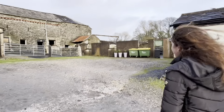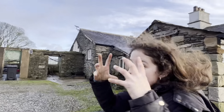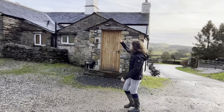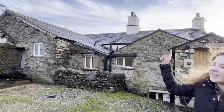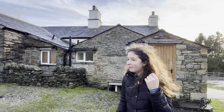So yeah, thank you. And then over here. What? No, it's just so close. Not that close, please. Thanks. And then here, this is obviously the back of the farmhouse. Up there is the coolest attic in the whole wide world. It has the best stuff ever. Honestly, it does. We've both been up there.